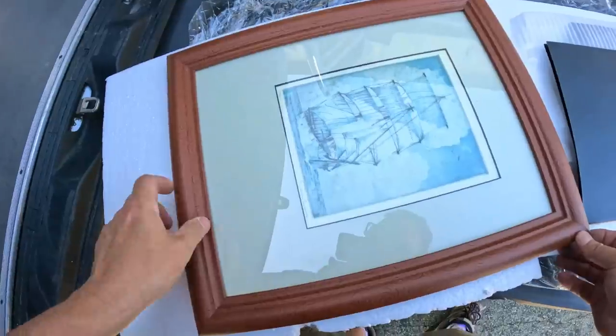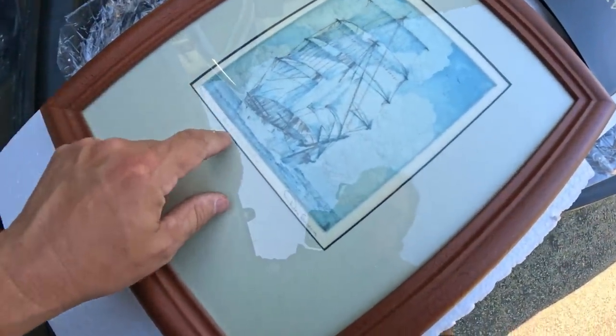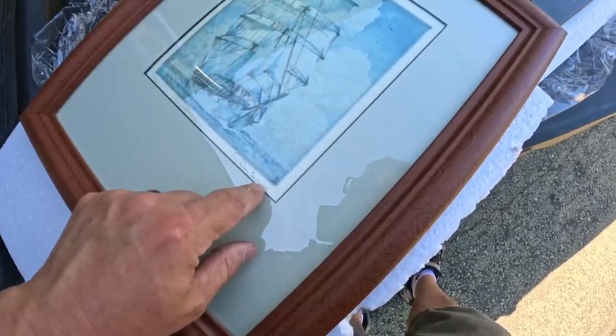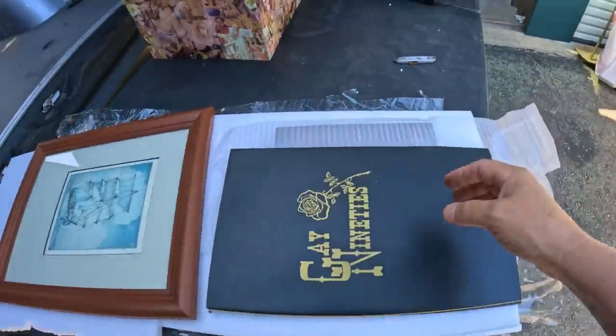Okay, this is a numbered piece out of 300. This is number 134. Deep Blue Water, it's called. Dawn Swarm, or Swan. That's kind of neat. Nice frame, too. Stuff's in great condition.